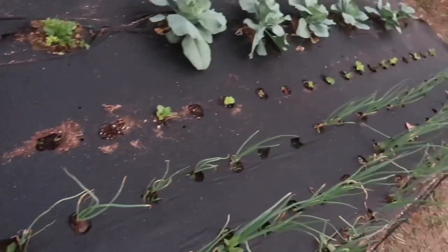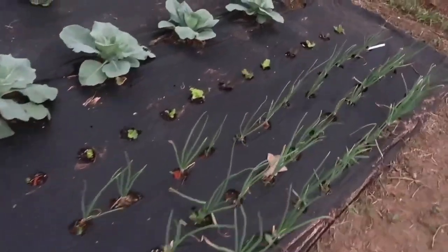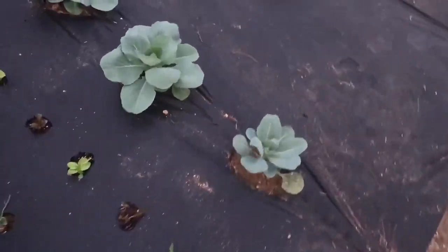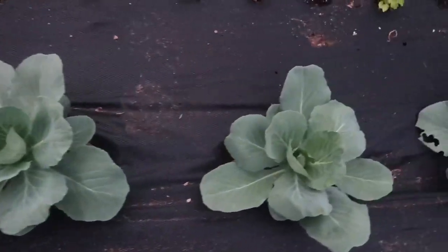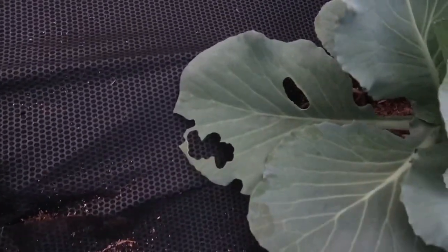So there's baby lettuce right past the onions, and then it hops on over to cabbage. And we've been finding worms in our cabbage too, guys. But they're beautiful. Cabbage are so pretty. See, there's little worm bites over there.